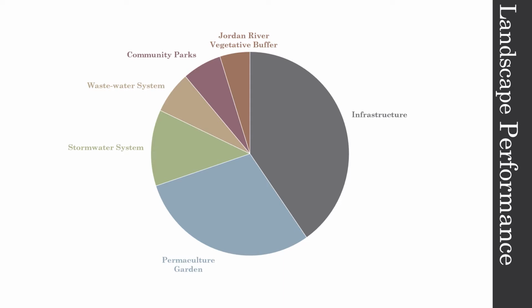So after looking at my existing site analysis and at my limiting 280 acres, I determined that the 15 acres of the Jordan River vegetative buffer will be preserved. And then again, with the 280 acres, I did a stormwater calculation. And to be able to hold all the precipitation that occurs on my site in a 100-year storm event, I would need to have 36 acres dedicated to just a stormwater holding system. So with the remaining acreage, I was able to, through a mix of calculations, decide that 120 acres of infrastructure would allow to still have enough permaculture garden space with 88 acres.